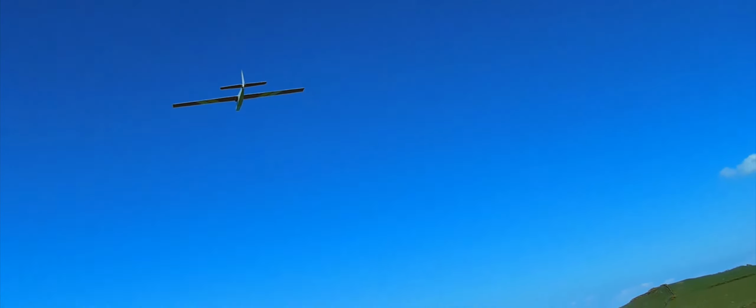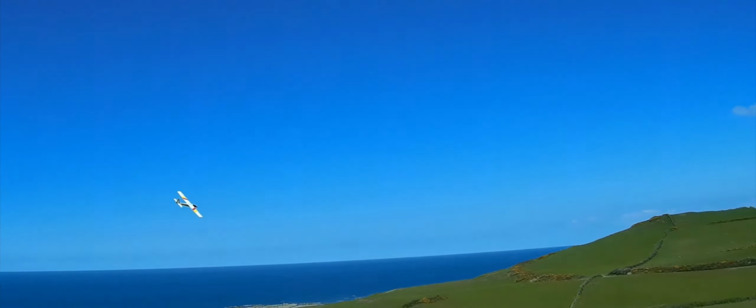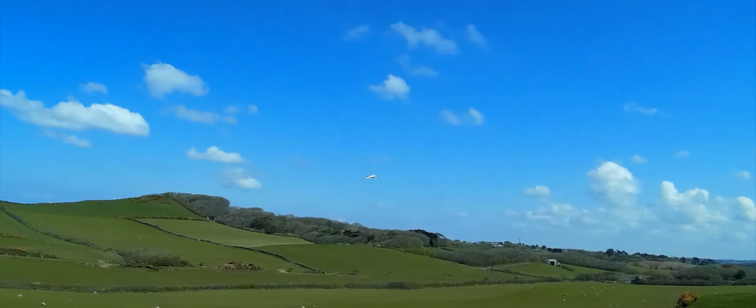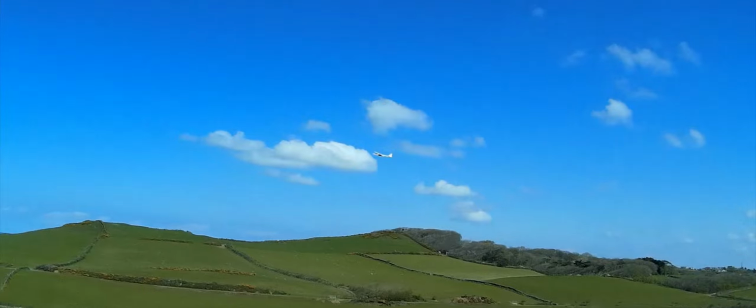So this is a dedicated slope soarer. The forecast was for a northerly wind, round about 14 miles an hour. I know this glider will fly on light lift, so I should be okay.